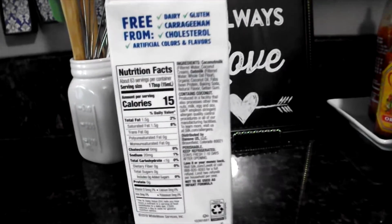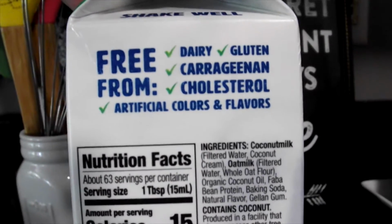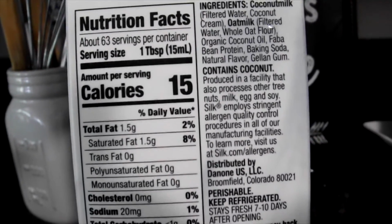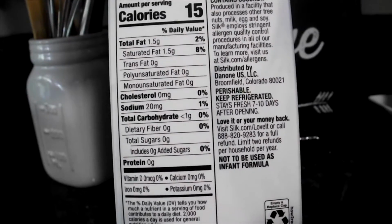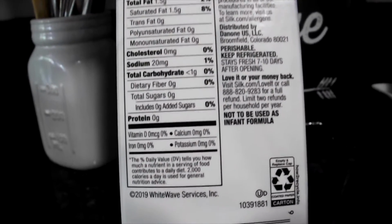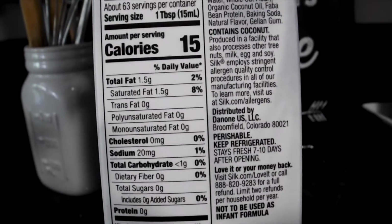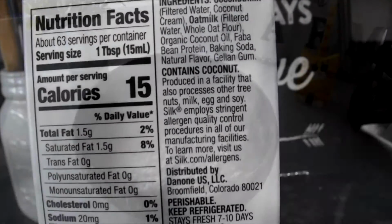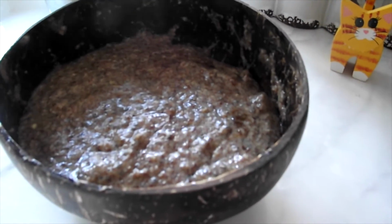And I'm going to top it with some of this Silk half and half. Like I said earlier, there are so many different creamers you can put on your foods, in your coffee, your drinks, whatever it is. You can even use non-dairy milk in your no oatmeal. But I'm going to use this one just to give it a little bit more creaminess. This is also free of carrageenan, if I'm saying it right. I don't think I'm saying it right. It is coconut milk based as well.